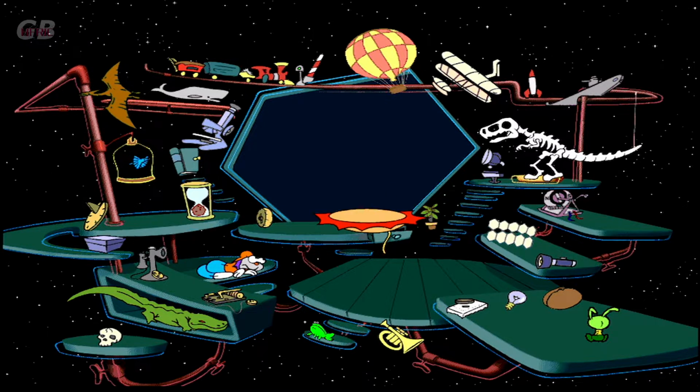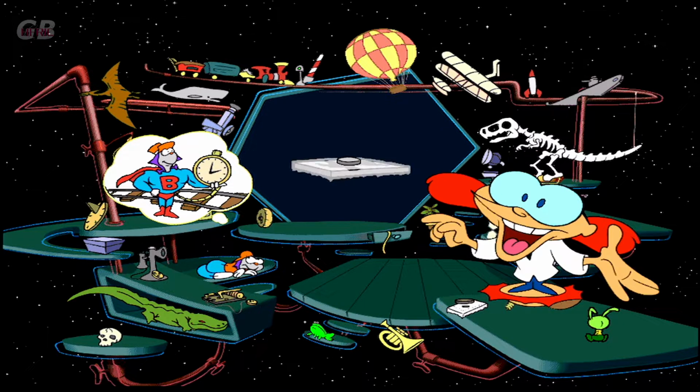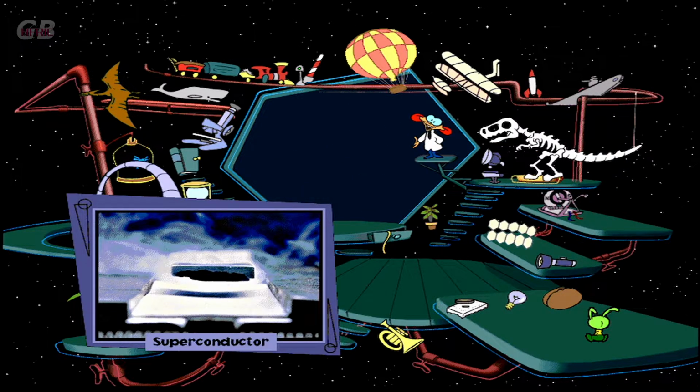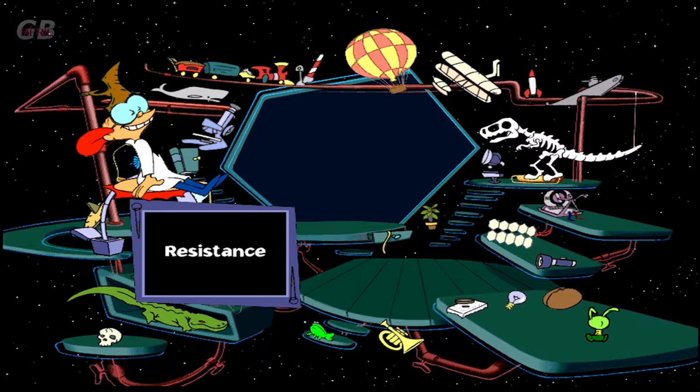Superconductor. Do you know what a superconductor is? Those are all very good conductors, but they aren't superconductors. A superconductor is a special material that is supercooled so that the electricity that is flowing through it does so with almost no resistance. Resistance is like sliding down a sliding board that's made of concrete.